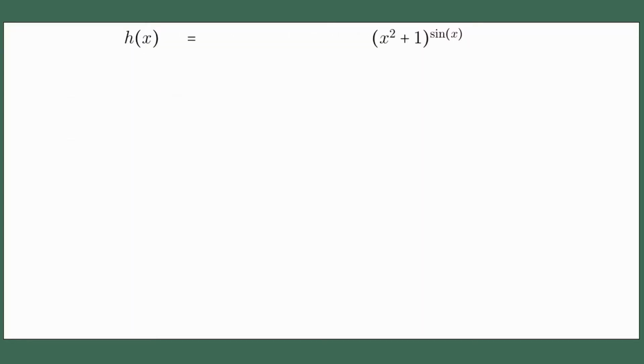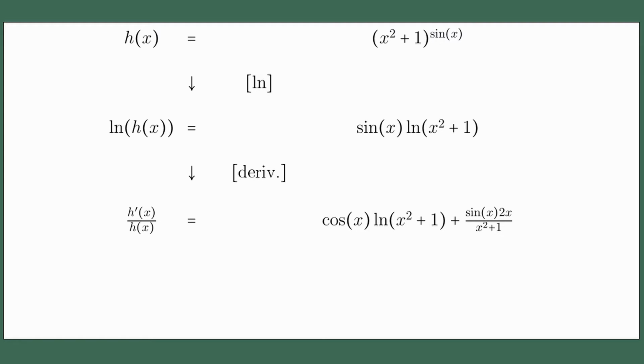For example, to compute the derivative of h of x equals x squared plus 1 to the sine of x, we simply take ln of both sides, break down the right hand side with ln rules, and then take the derivative of both sides. This yields h prime of x over h of x equals cosine x times ln of x squared plus 1 plus sine of x 2x over x squared plus 1.